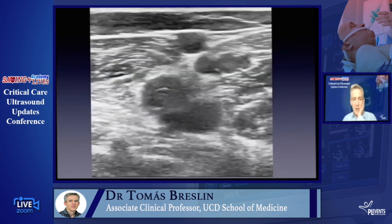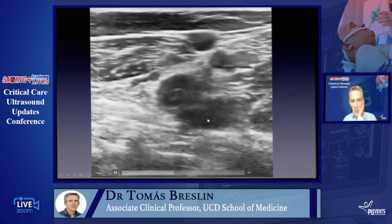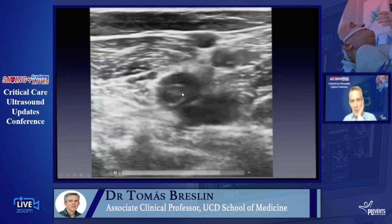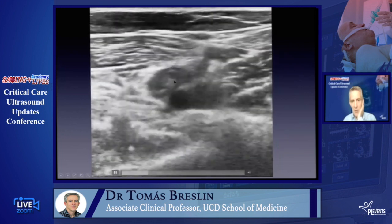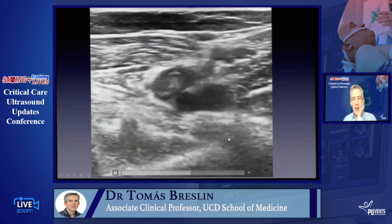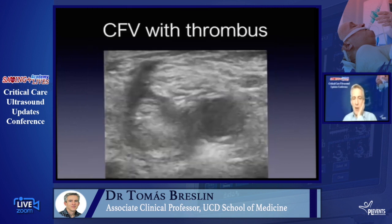And this is what it looks like when there is a clot, when it doesn't compress. You can see the femoral artery is here, and you can see the femoral vein here. It's being compressed, but it's not fully compressible because you can see this echogenic material here, which is clot, which is not compressing. So essentially, absence of clot allows full compression, and that allows you to say there isn't a DVT at that particular point. And there's just an example of another big thrombus in the femoral vein with the femoral artery beside it.